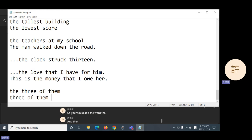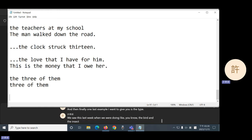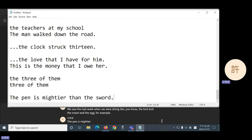And then finally, one last example I want to give you is the type. We saw this last week when we were doing, like, the bird and the insect and the egg. For example, the pen is mightier than the sword. In Chinese, I guess we translate this as 那个, 比风胜过刀锋, or something like that.